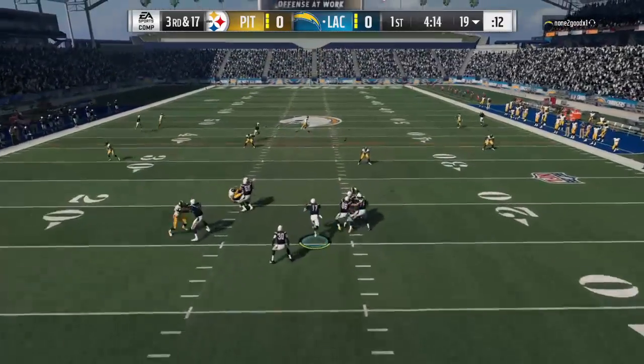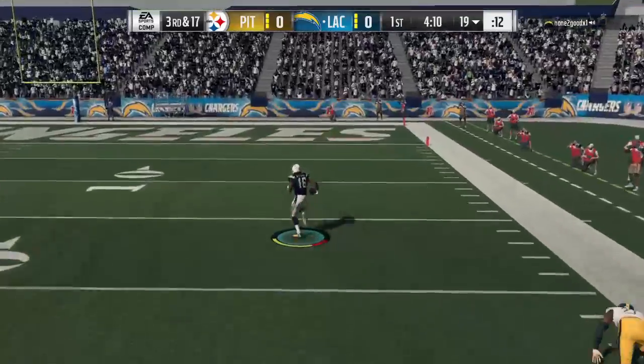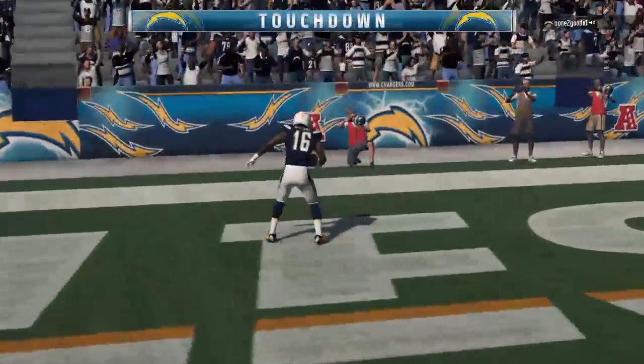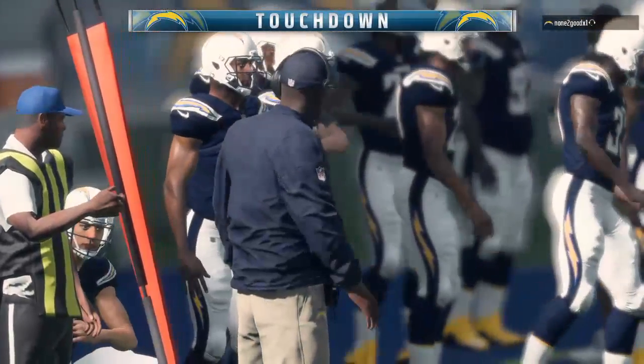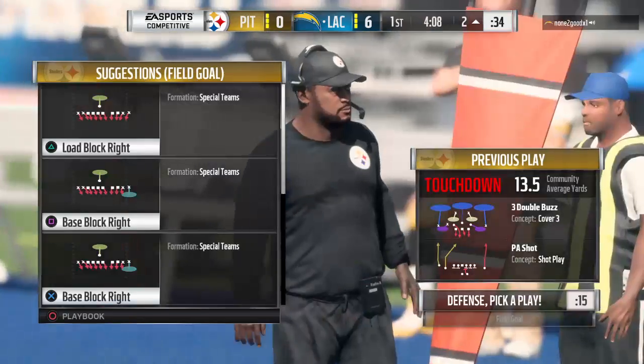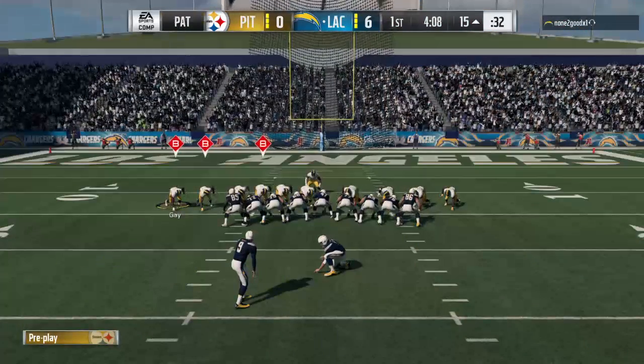To throw, Rivers. He's airing it out for Williams. And that's caught inside the 30. And all the way in for a Charger touchdown. Tyrell Williams, 81 yards. And the Chargers have taken a first-quarter lead. Not a bad way to start it.